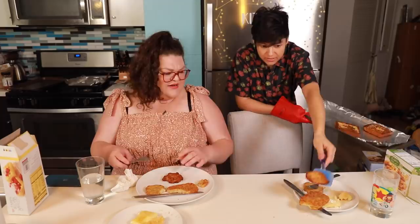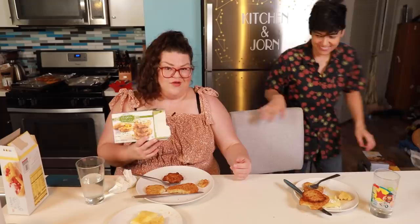So the Trader Joe's hash browns, pretty good. Yeah, they're pretty good. Oh, the cauliflower pancakes. The cauliflower pancakes are pretty crispy. The sense I get from the cauliflower pancakes is that they're just potato pancakes too rich for your blood? Here's cauliflower pancakes. They smell like oil. I don't really smell anything.